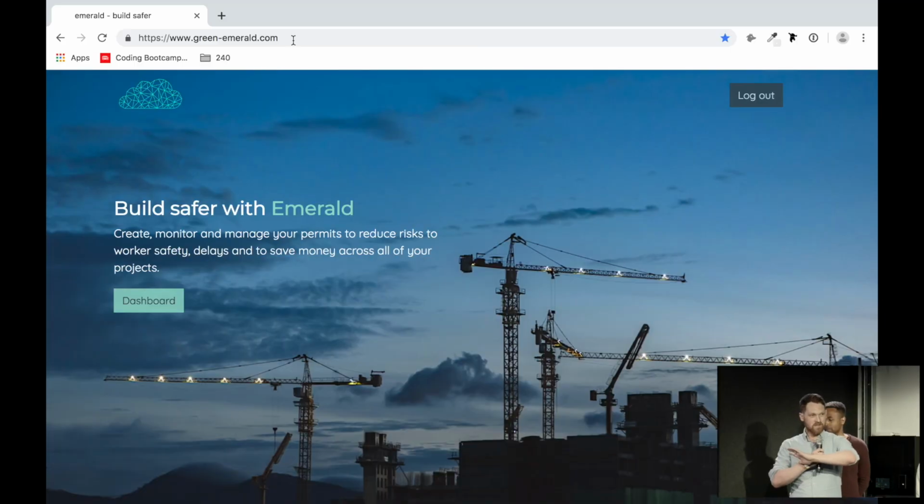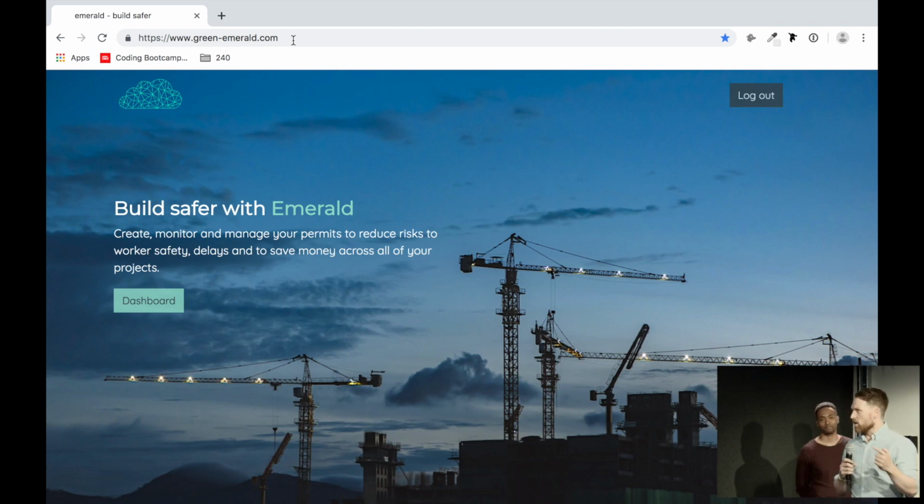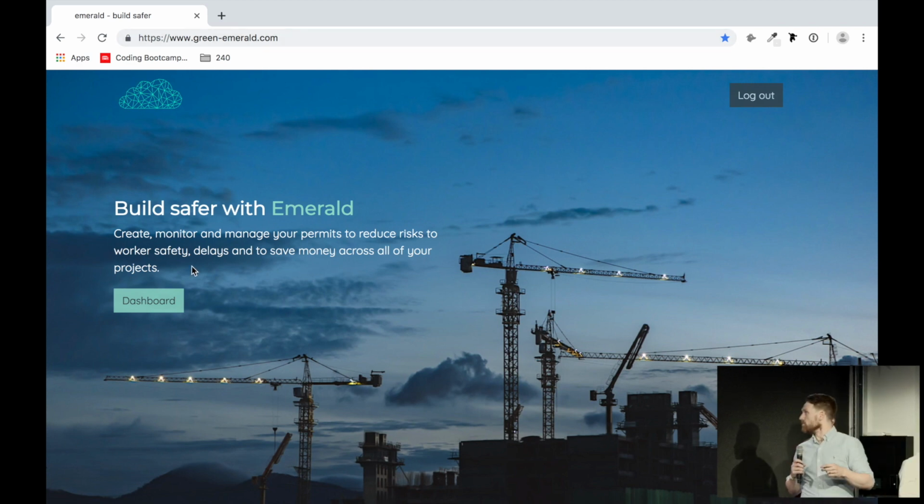The last time this happened to me, I was so annoyed that I went on Google and searched for good permit to work solutions. And I actually found Emerald. And that whole nightmare is gone. I've got a few things to do right now, so I'll quickly log in and show you how it works.